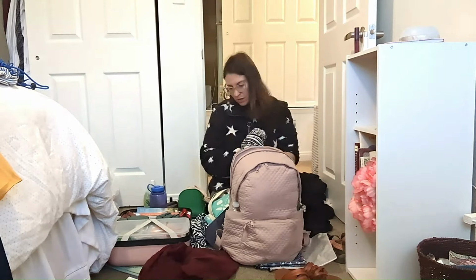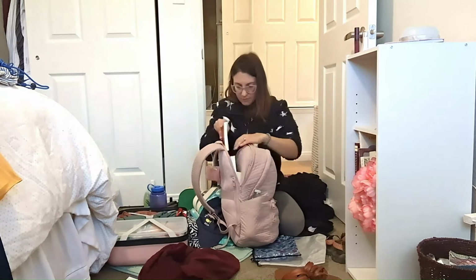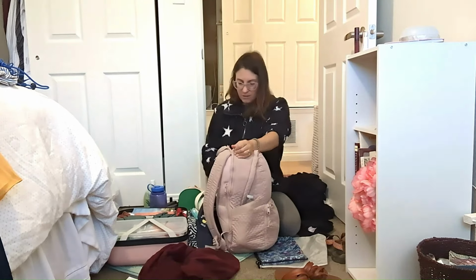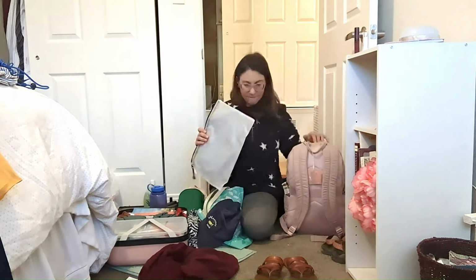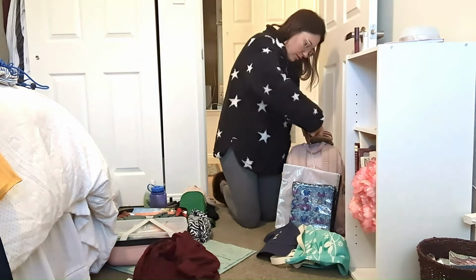I also packed some of my other formal dresses that aren't as comfortable into the carry on because I was more okay with losing those. But the really comfy ones I tried to keep with me, and those are also usually the lighter material. And I also tried to be careful to pack things that wouldn't wrinkle very easily.